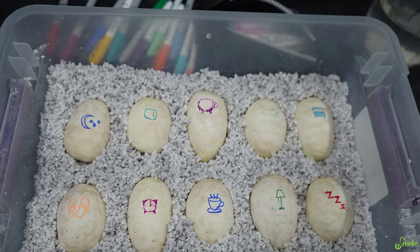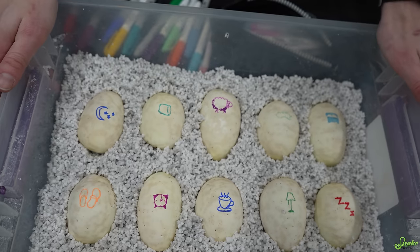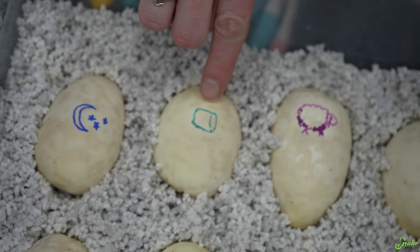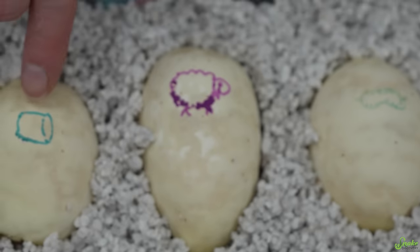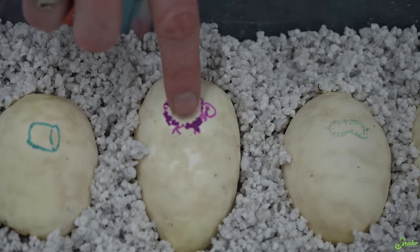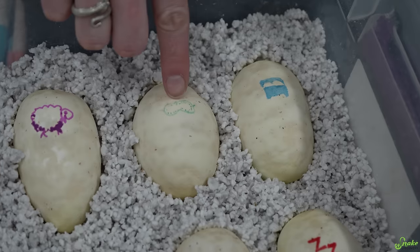Of ball python eggs. Can you guess what they all are? Let's see if Ed can guess what each symbol is. So we're going moon, yep. Moon and stars. Yep. Marshmallow? It's a pillow. Oh, okay. I thought that turned out good. Sheep. Yes! And what's weird is where the adhesive was, it soaked in some ink, which is giving it the splotching effect.